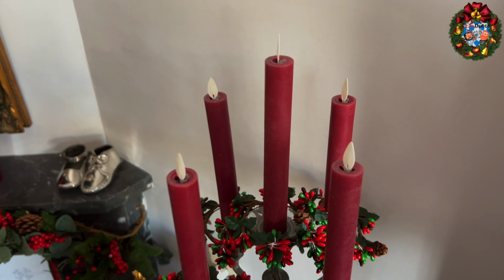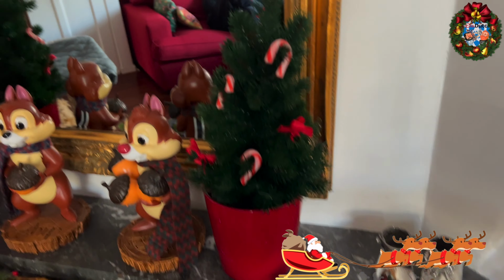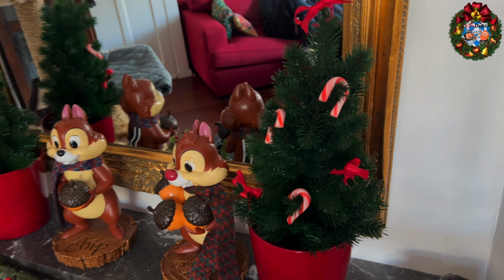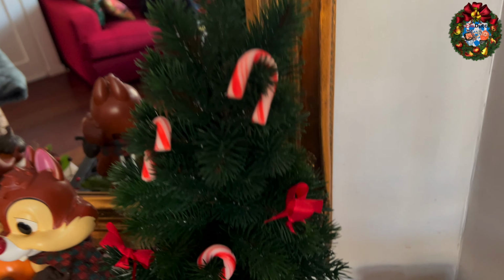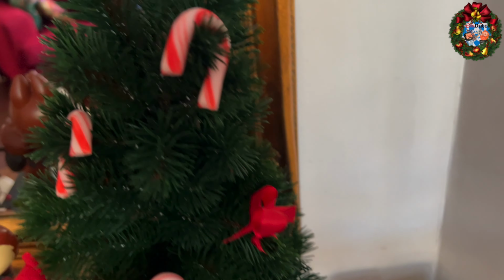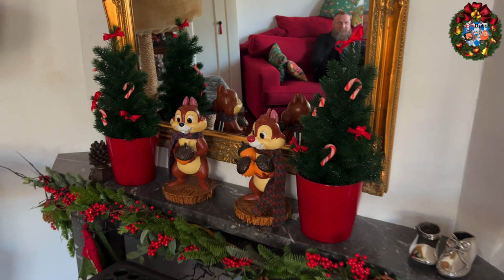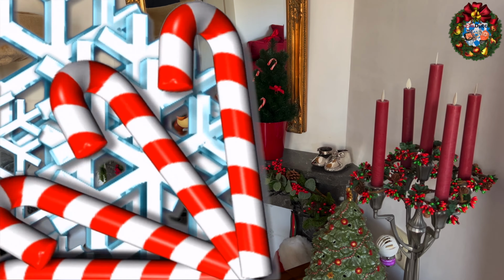And you can use one of these electronic candles. I just love it. And look at these cute mini Christmas trees. And look what Mike did with it. Isn't this the most super adorable thing? So you have here these little bows and then these mini candy canes. I just love it. That whole corner. So cute.